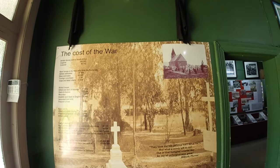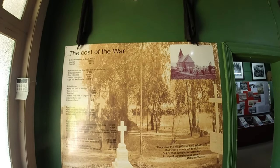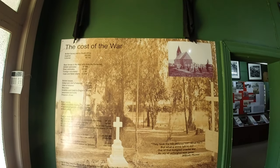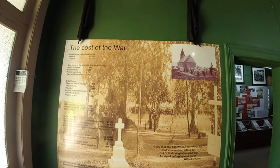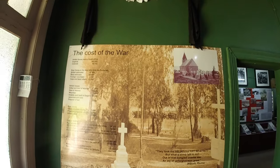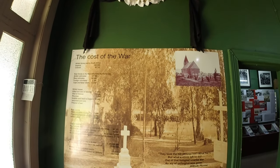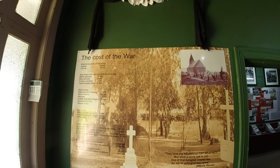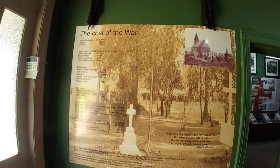So the cost of the war: British forces sent to South Africa, wow, 365,000. And colonial, 82,000. That's the Australians, the Canadians, the New Zealanders. So that's over 400,000. That's nearly 500,000 men. And the Boers, well, they're not even 200,000.